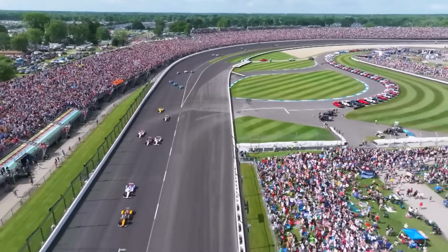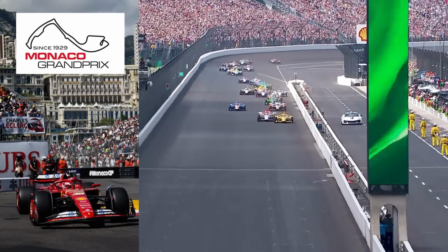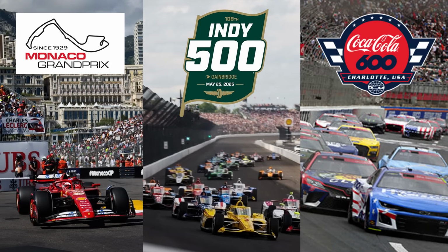The Sunday of Memorial Day weekend is an extravagant day-long affair. Monaco in the morning, Indianapolis in the afternoon, and Charlotte for the longest night in racing. The latter event has been NASCAR's long-standing Memorial Day weekend tradition since the 1960s. In many ways, I would say that the Coca-Cola 600 is a fascinating race.